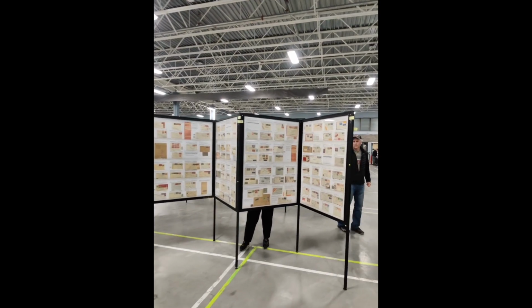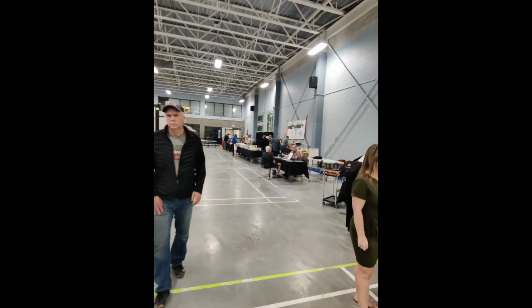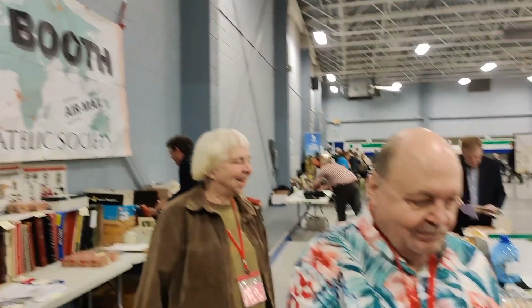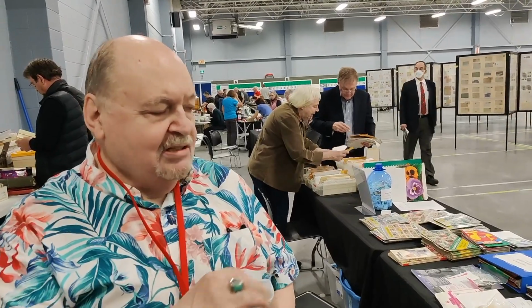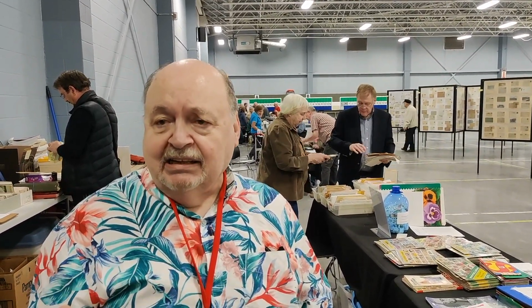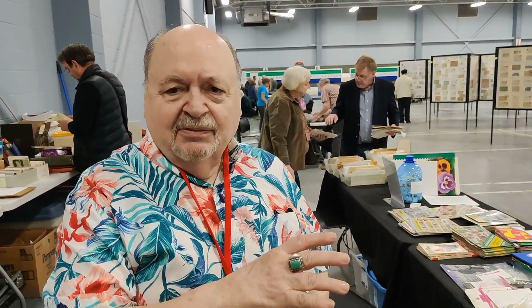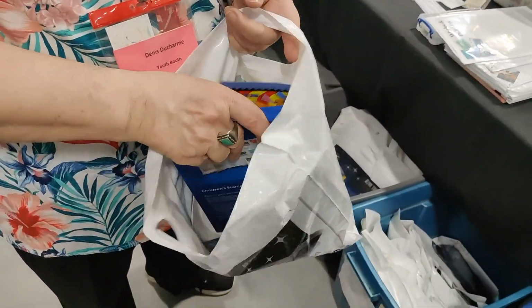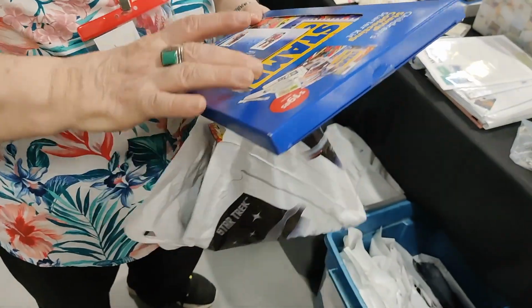But by far, one of the standout tables is the youth booth, hosted by the Ottawa Philatelic Society. So this is the youth booth here at ORAPEX. I'm here with Denis. My question for you is, how old do you have to be to be a youth? We like to be between 8 and 16, but there are quite a few 6-7-year-olds that come by. Before they pick the stamps, we give them a little bag. Inside the bag there's usually a little kit, and in here there's a stock book.